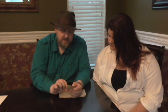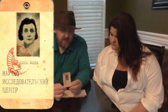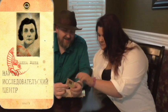The first item, and we'll do close-ups and you'll see all this as usual, looks like some kind of ID badge. Oh, yeah. Blood fingerprints on the back. Yeah, blood fingerprints on the back. Cool. And they really, oh, feel that. That's real fingerprints. Yeah.